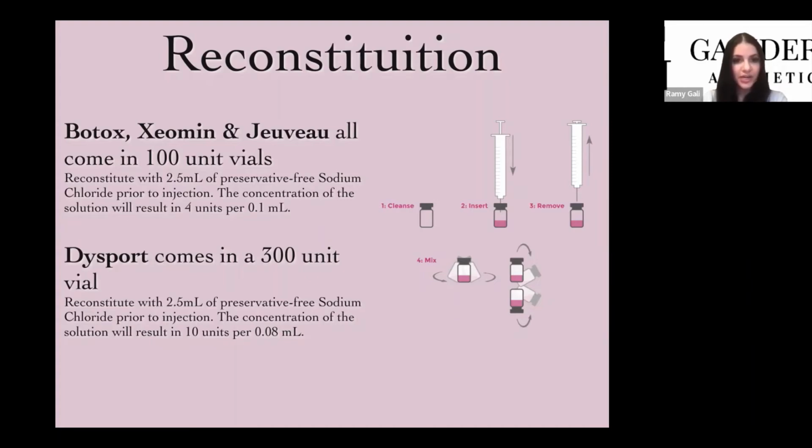So when you're reconstituting, you can go ahead and add 2.5 mLs of preservative-free sodium chloride. The preservative-free sodium chloride is going to make for a much more comfortable injection for the patient. So you don't want to use bacteriostatic water for this. And then your concentration for Botox, Xeomin, and Jeuveau will result in every 0.1 ml being 4 units. And for Dysport, every 0.08 ml is going to be 10 units. So for a typical area in the glabella, you're treating about 20 units on average of either Botox, Xeomin, or Jeuveau. For Dysport, you're going to be injecting 50 units into the same area.